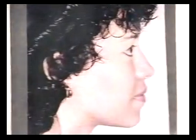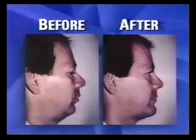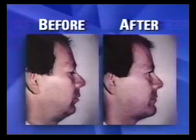The results are sometimes subtle, but just as often they can make a dramatic difference in the patient's appearance, all of which can make a big difference to the patient and those around him. Well, one thing I do notice, you do get a lot more smiles from people when they look at you.